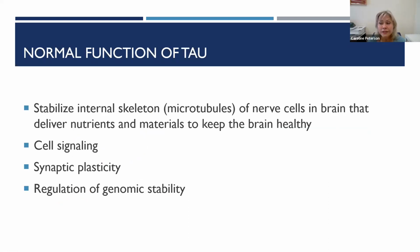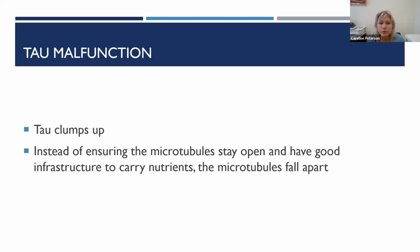And the tau is really important. It's what stabilizes that tubule so that it can carry nutrients that keep the brain healthy. It's helpful for cell signaling, for synapse plasticity, so responsivity to the environment, and for the genomic expression. So it has a lot of different functions. And when it malfunctions, then it's just like a clump. It doesn't work anymore. It can't help the tubule stay open, can't carry nutrients, and then everything falls apart.